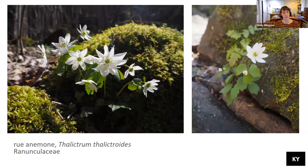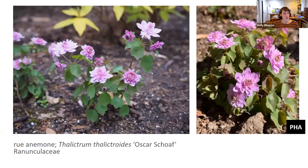Another very widespread plant, Thalictrum thalictroides, rue anemone. The distinguishing feature of this, which we'll go through when we look against the other plants we'll be looking at, is this sort of shallowly lobed leaf here. Another plant that is widespread has showy flowers that range from white to pink, although more petalous. We have one at Polly Hill that is a cultivar, clearly. This is another sort of double flowered form, but you can still see that leaf shape that holds there.